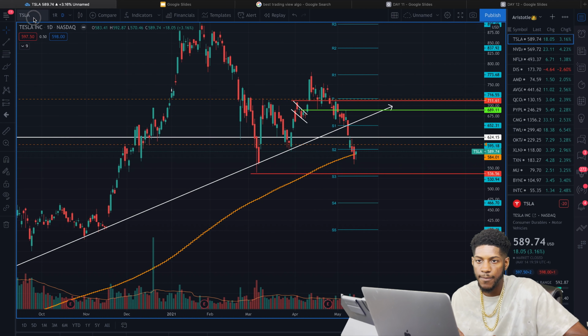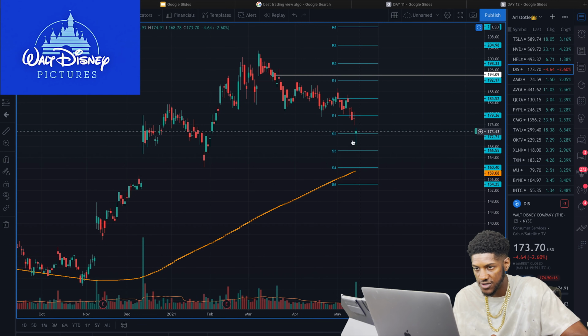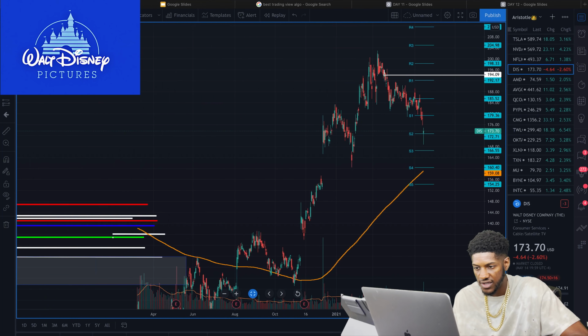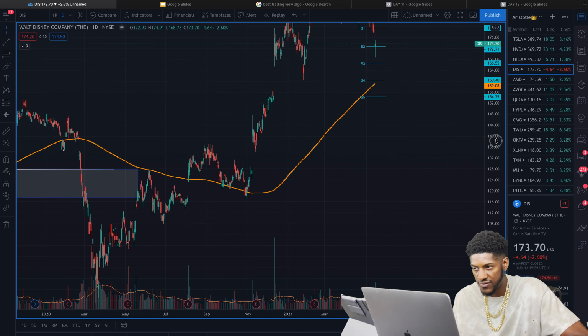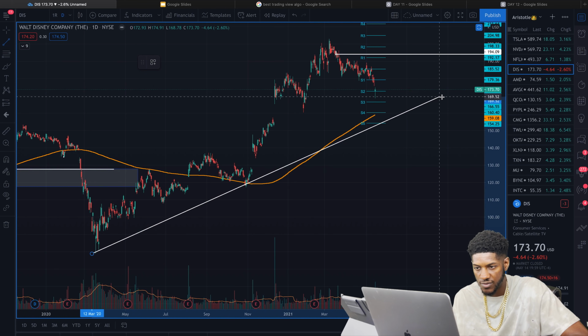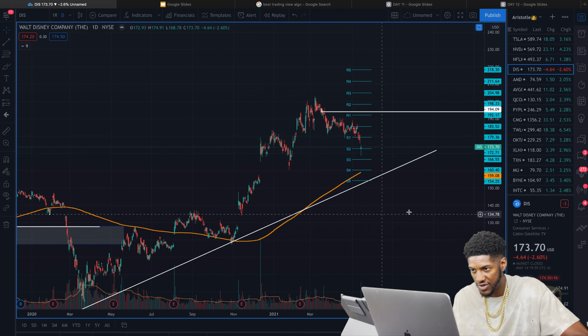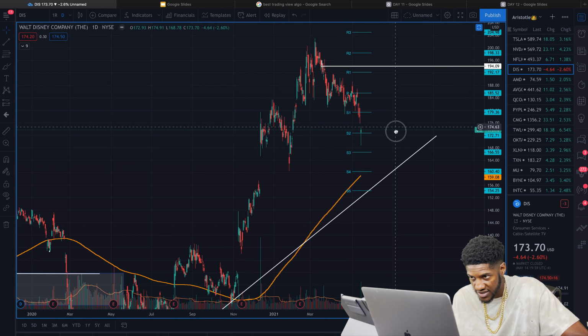Walt Disney, one of my personal favorite long-term holds. So, what do we see here on Walt Disney? Do we have a trend line forming? Let's try to draw one. So, from right here to about right here, it still could drop some more, but it still could bounce. Because it could easily trade choppy and then bounce at this trend line, but I like this little support here.